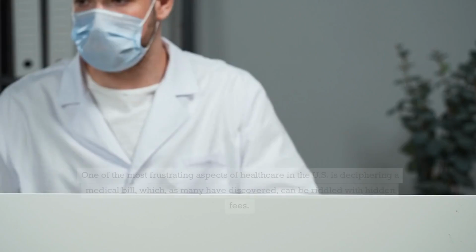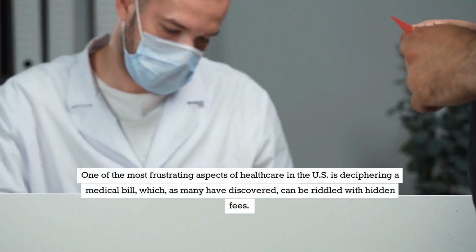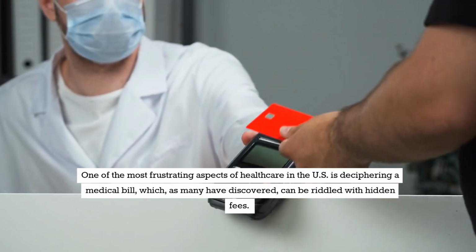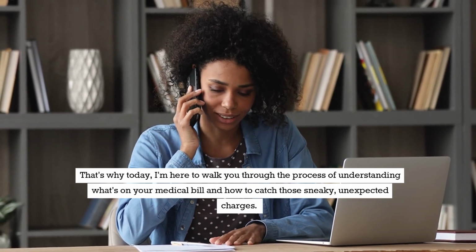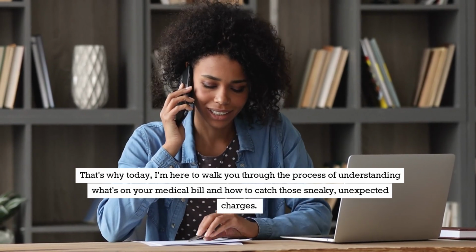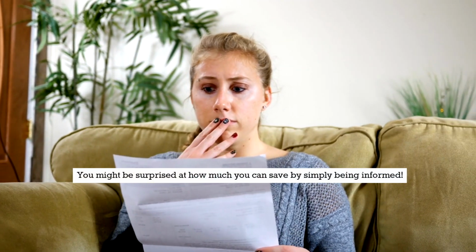Maybe not. One of the most frustrating aspects of healthcare in the US is deciphering a medical bill, which, as many have discovered, can be riddled with hidden fees. That's why today, I'm here to walk you through the process of understanding what's on your medical bill and how to catch those sneaky, unexpected charges. You might be surprised at how much you can save by simply being informed.